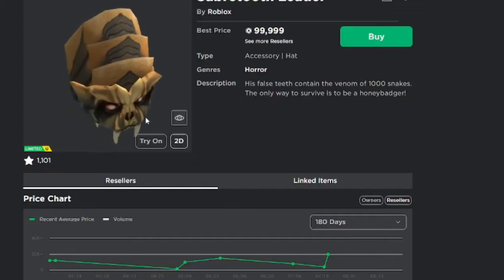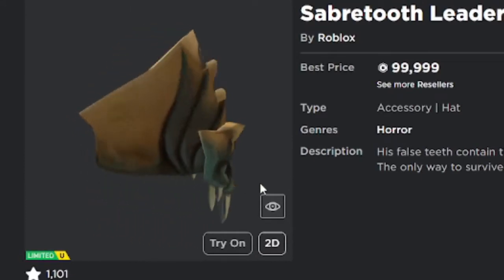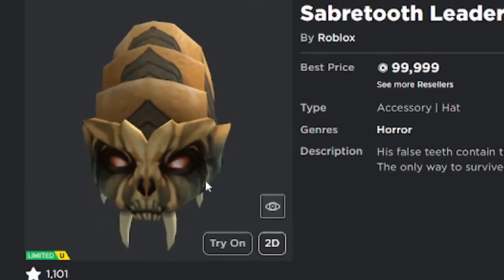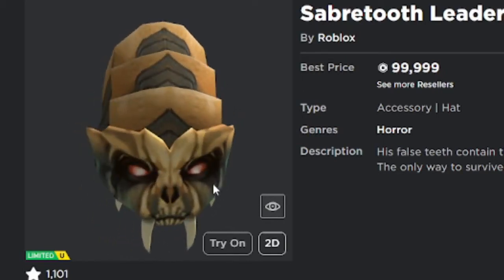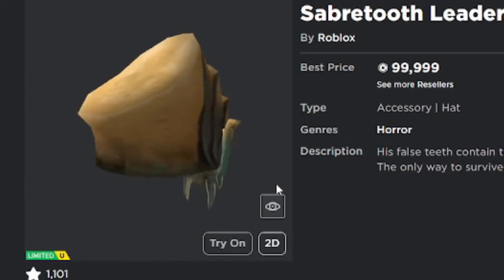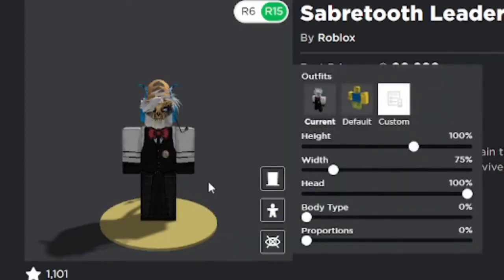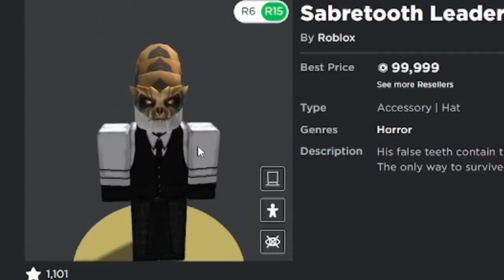I guess we can take a little bit of a closer look at it. If you look at it, it's pretty much a visage or a mask that you could wear. It's pretty much like a tiger. It looks pretty interesting. One of the reasons I started hoarding this is because Zara Glows used to own these, and they're honestly pretty cool. It looks like it's going off the horror genre, and if you wear it on your avatar, it's pretty much like a mask almost.